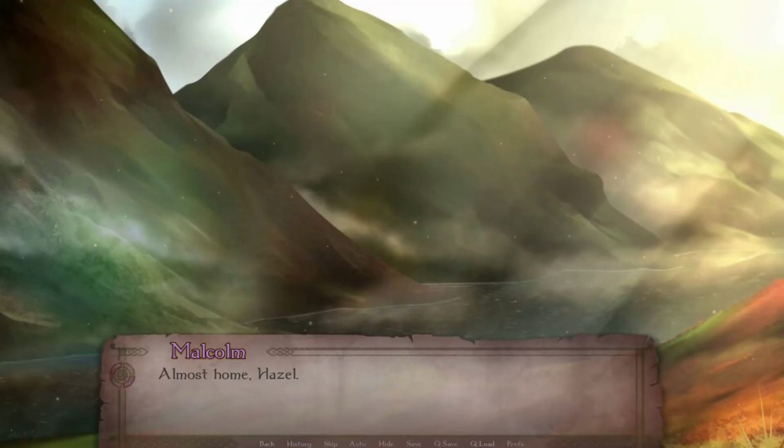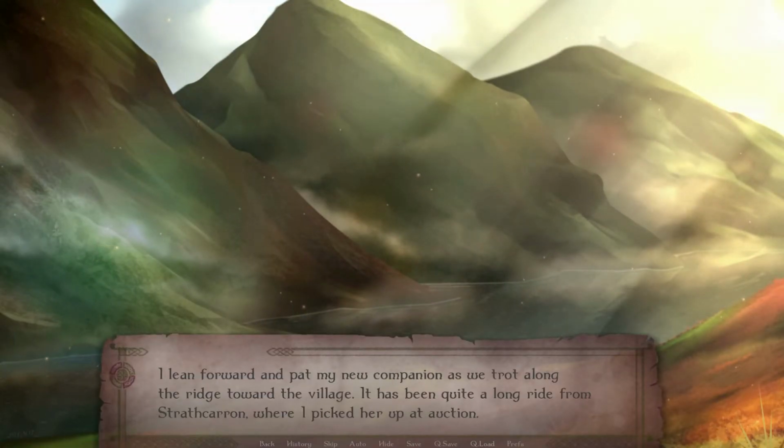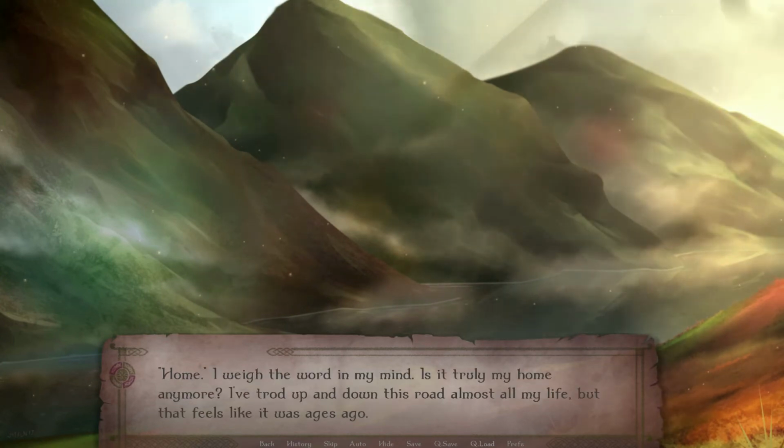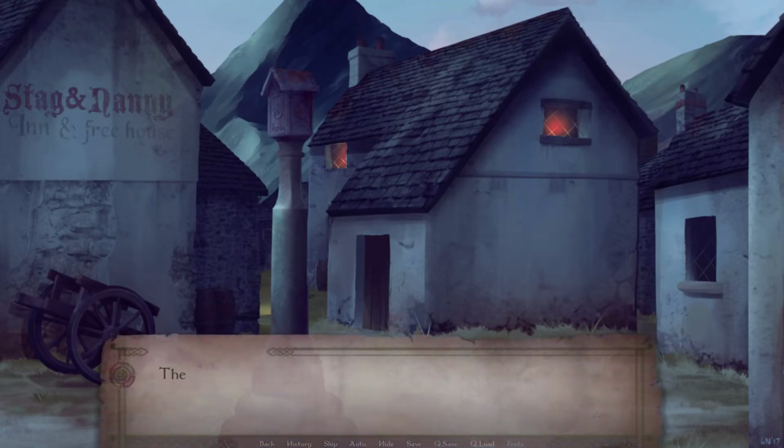Now, since that's all done, we can finally move on to the story. The year is 1919, and the Great War, aka World War I, is coming to a close. Malcolm Caldwell is returning home from the war to his hometown of Achnacarrig, Scotland.